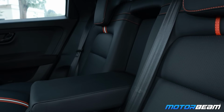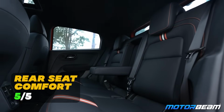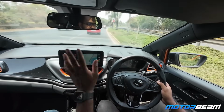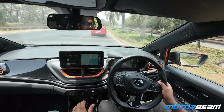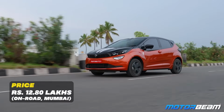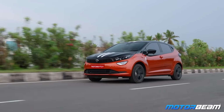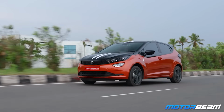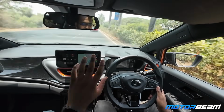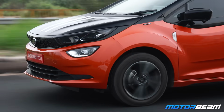For passenger comfort, again it gets 5 out of 5 because it is very comfortable for 5 people. It might be a squeeze in the second row, but then again getting in and out with the 90-degree opening doors is just superb. At the end of the day, if you are looking for this car, the pricing goes up to 12.8 lakhs, a little over 12.5 lakhs for the top end variant, which makes it a little bit expensive, but the same version of the N-Line i20 is 50,000 rupees more. So think of it in what you like and you can buy whatever you feel like. The Altroz, however, is very comfortable.